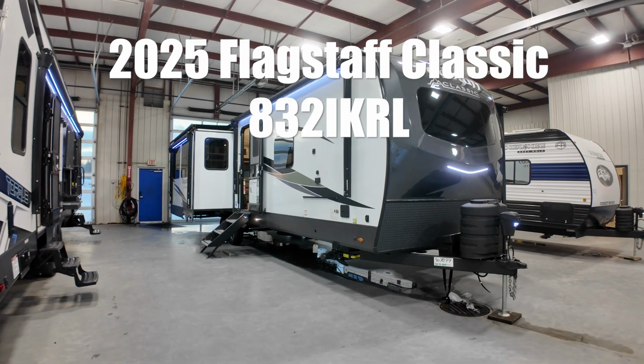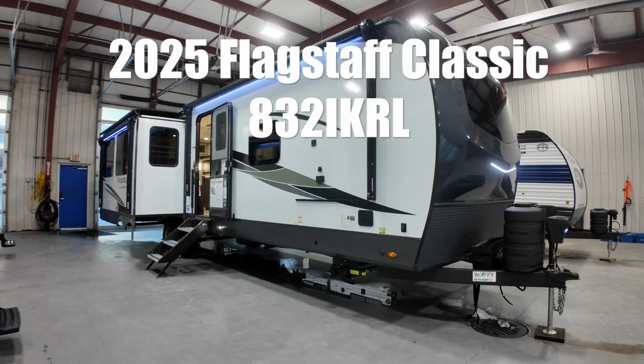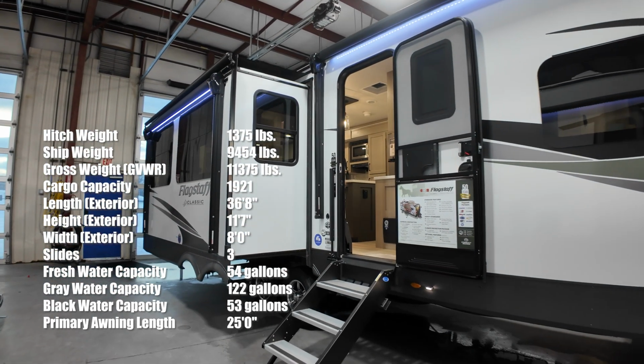Today we're going to be looking at a travel trailer. High-end travel trailer, very well built. This is a 2025 Flagstaff Classic 832 IKRL. These Flagstaffs are genuinely the best things built on the lot in my personal opinion.